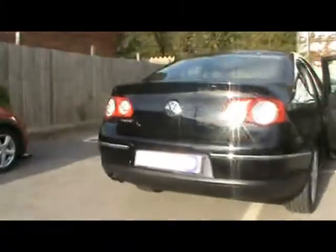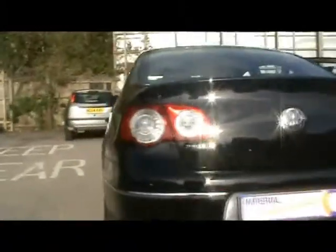Let's take a quick tour around the car to highlight some of its features and to also give you an idea of the condition. Okay, so we'll start off down the side then. Show you right in close just so you can see there's no dents, scrapes or scratches to the bodywork. It's a really, really nice example, loads of spec.